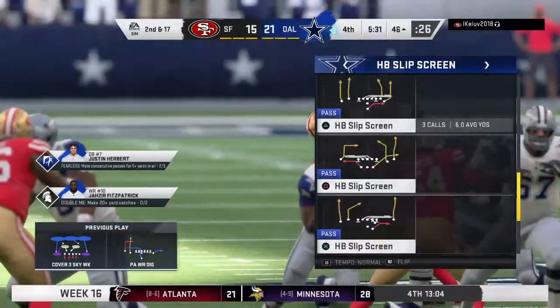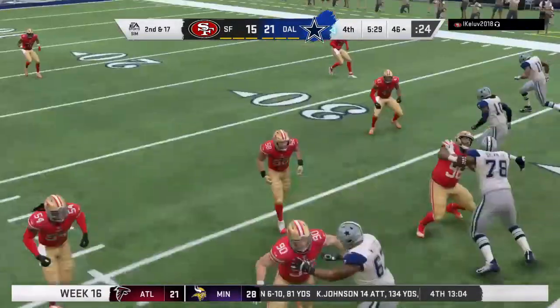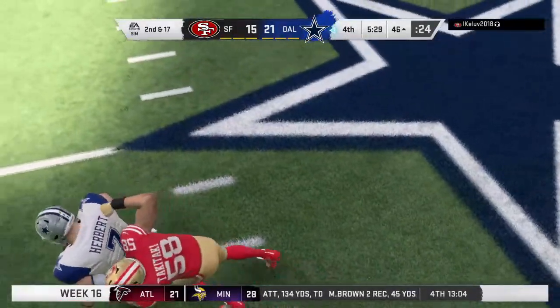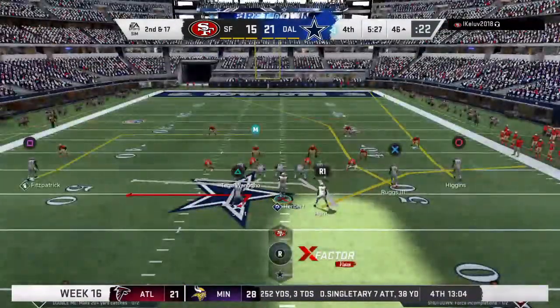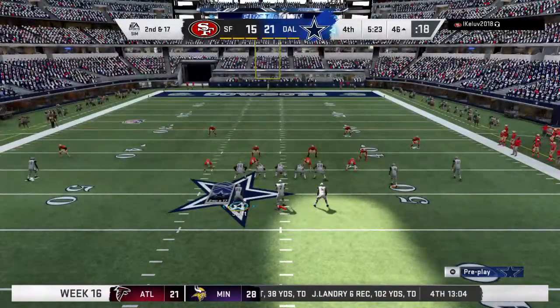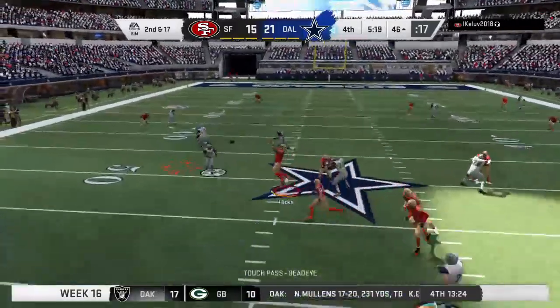What you're hoping is that you figure out and get a clue that maybe there's going to be some pressure coming at you, and you change the blocking schemes. Maybe you go to max protection. The biggest one is maybe you bring your running back in to try and keep you clean. But in that case, that didn't happen. 0 accountability, and a sack resulted. Now, following the sack, they'll look to make amends on a 2nd down and 17.